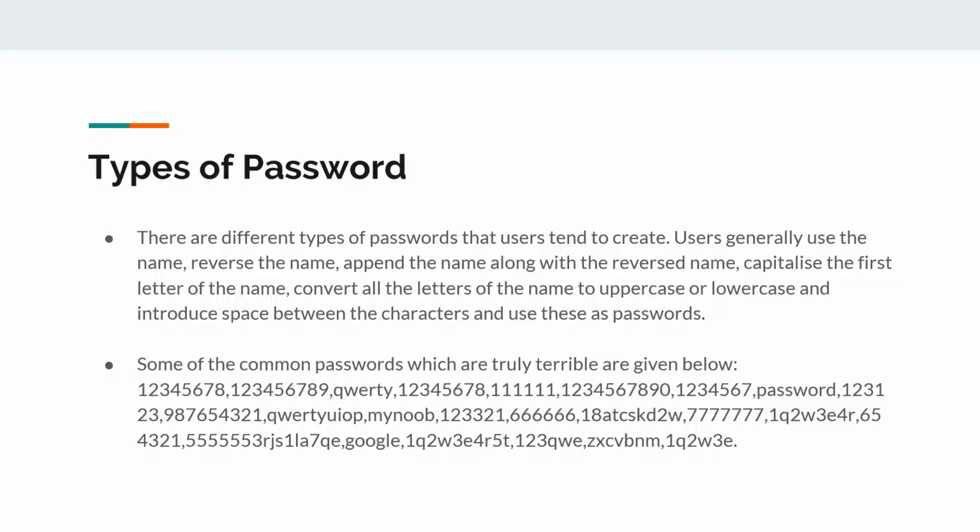Types of passwords. There are different types of passwords that users tend to create. Users generally use the name, reverse the name, append the name along with the reversed name, capitalize the first letter of the name, convert all the letters of the name to uppercase or lowercase, and introduce space between the characters and use these as passwords. Some of the common passwords which are truly terrible are given below.